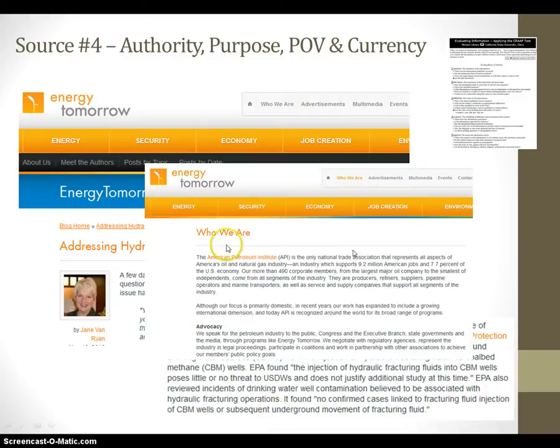And who is this website written by? The American Petroleum Institute. So they advocate for the petroleum industry to the public. Any industry is not going to say, oh, well, we have big problems and this is problematic and we're poisoning your drinking water, right? So how are you going to decide whether or not you want to use this website?